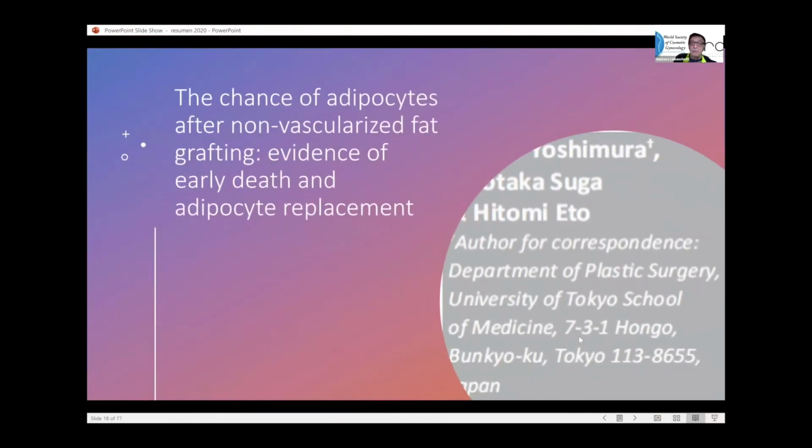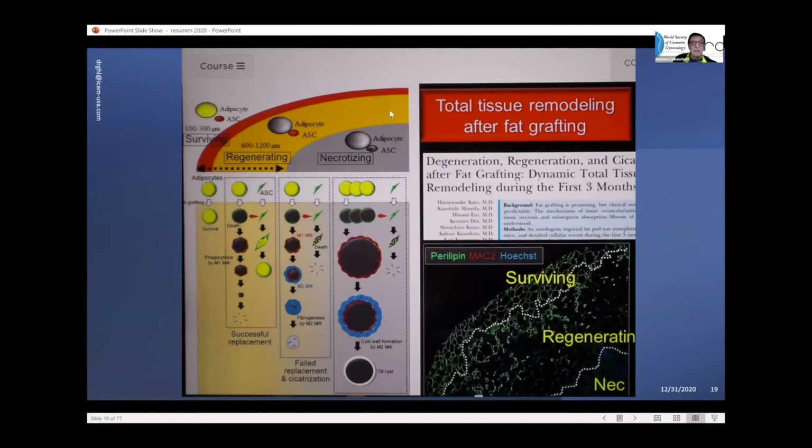Another very important thing is the paper from Kotaro Yoshimura about what happens with the adipocyte in non-vascularized fat grafting. When it is not vascularized fat grafting, there is early death, and the adipocyte is replaced by fibrosis, but not by other adipose tissue. And you can see here, this is the study from Kotaro Yoshimura.